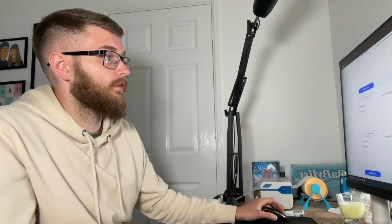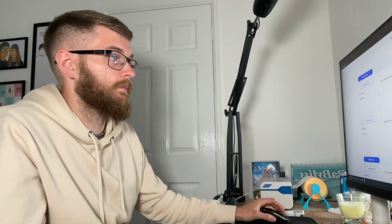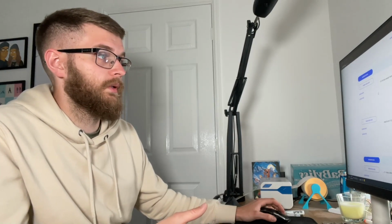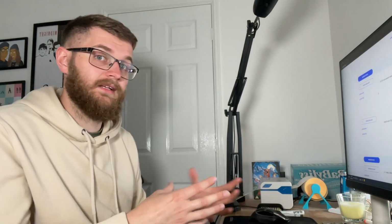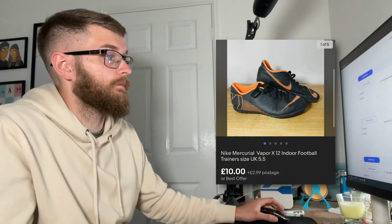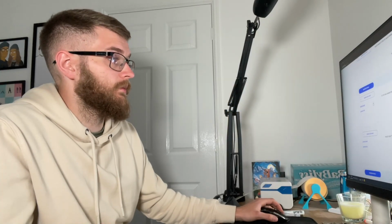Last item I think of the week was a pair of size 5.5 Nike Mercurial Vapor indoor football trainers. Just again, kids' ones, cost a couple of quid. They went for $12.99. And all in all, that is everything on eBay.